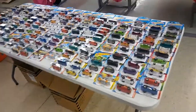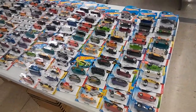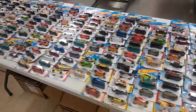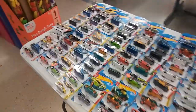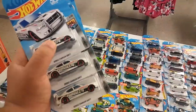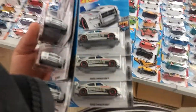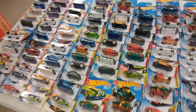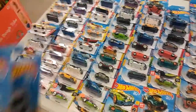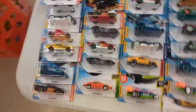Okay guys, so I actually made it to the special Kmart event for the Hot Wheels collectors, and they got this table set up with a bunch of Hot Wheels. It's crazy for the 2018 release, and I just went ahead and grabbed every single police Dodge Charger they had. Super cool. They have other ones too, but I'm just gonna take these, the only ones I'm really interested in. But I'm gonna let you guys check them out real quick too.